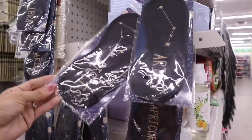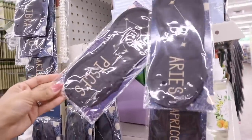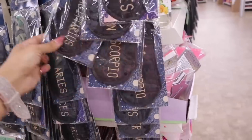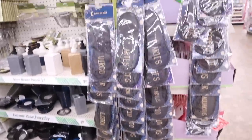So I just made it to another section full of new goodies. They actually have a sleep mask with Pisces, and my birthday is in February. Definitely comment down below what your birthday month is, but they literally have every zodiac sign here. So just know these are here. They're black and gold. How adorable.